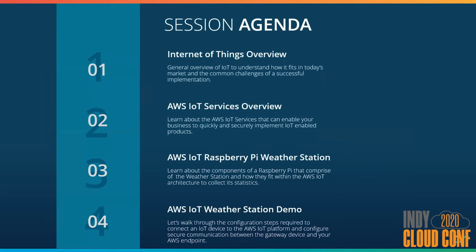For today's talk, I will start out with an overview of IoT for those of you that may be new to the technology and talk a little bit about where it's at in the market and some of the challenges we face. Next, I'll give an overview of the AWS IoT platform and highlight some of the technologies that we'll be focusing on in this segment. Some of the other conference talks will focus on the different AWS IoT offerings. So by the end of the conference, you should have a pretty good handle on the platform's capabilities. Finally, we'll talk about and demo how to implement a weather station using a Raspberry Pi device and how it integrates into the AWS IoT platform.